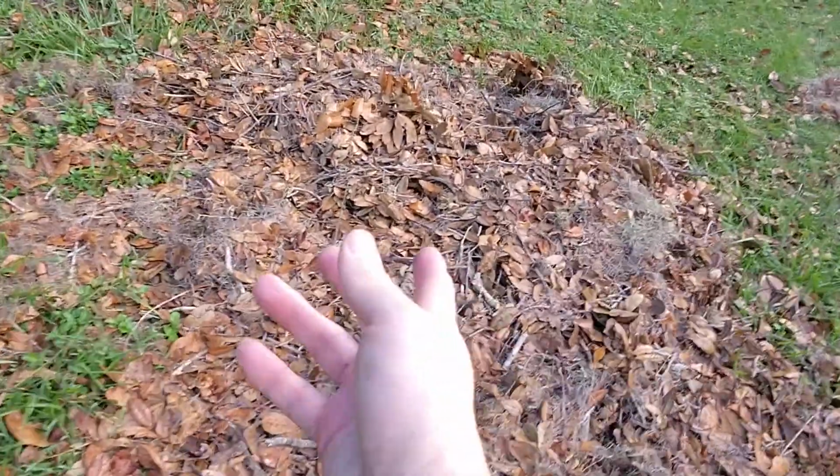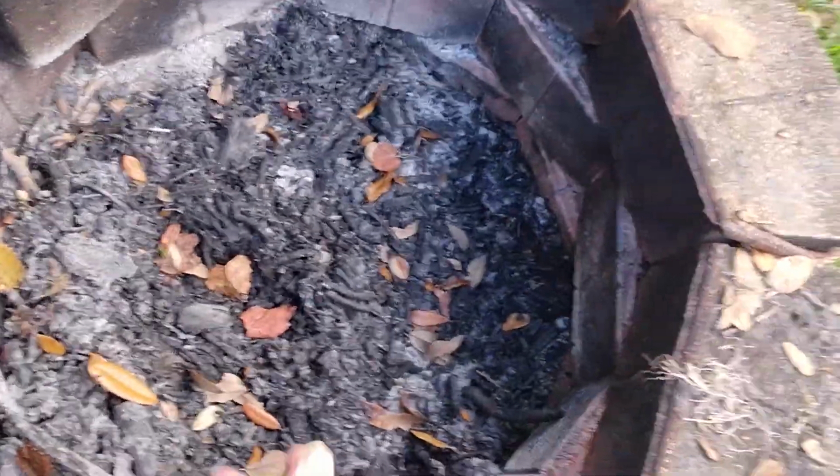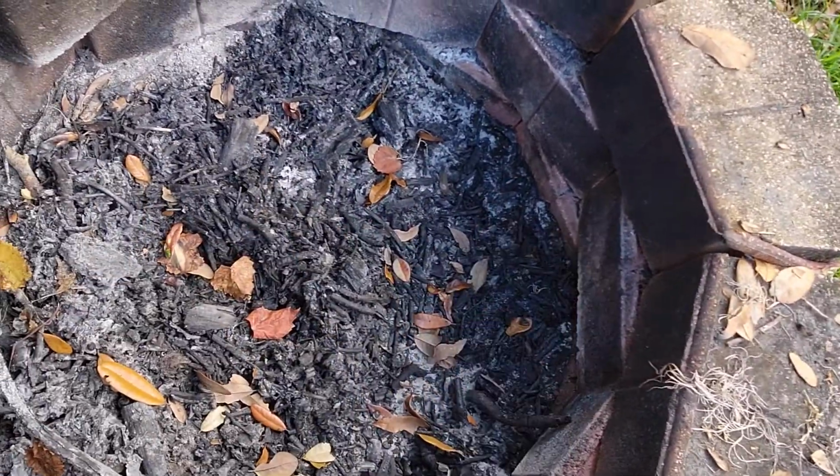Luckily, since I'm not in the city limits here, I can burn my yard trash. Like, this is the leftover. This was probably about twice as big, and I need to finish burning that. But I had to let that part dry out some more because it was underneath the pile. That was all green. Now it's brown, but I have all this. I have some charcoal, but most of it is burned to ash.